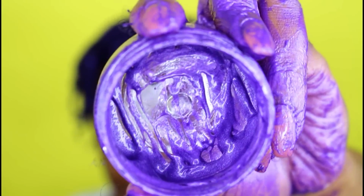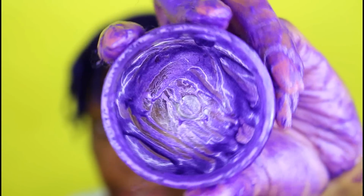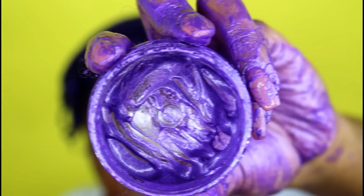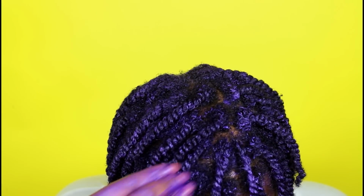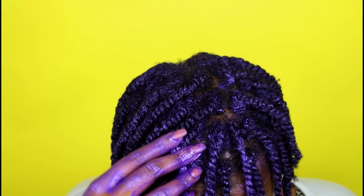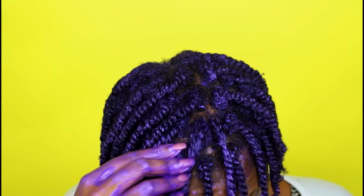Now I just have a little bit left, but I don't believe in wasting product. This is definitely not gonna be enough for me to do this again. So I'm gonna scrape up all the little extras I have here, see? A glob more, and just refresh any areas that I feel would need more color. Wow, I love it.